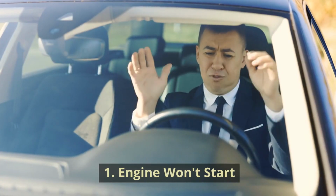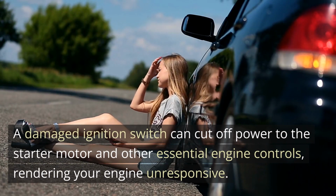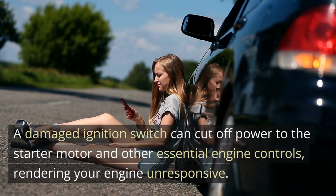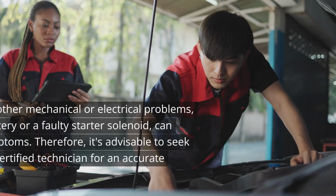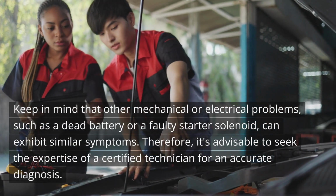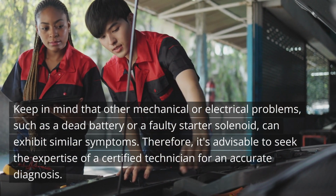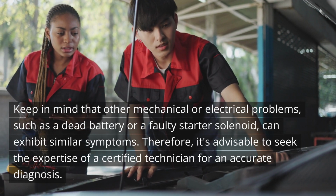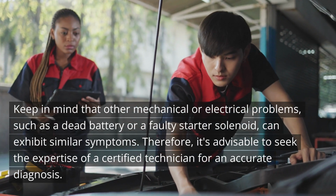1. Engine won't start. A damaged ignition switch can cut off power to the starter motor and other essential engine controls, rendering your engine unresponsive. Keep in mind that other mechanical or electrical problems, such as a dead battery or a faulty starter solenoid, can exhibit similar symptoms. Therefore, it's advisable to seek the expertise of a certified technician for an accurate diagnosis.